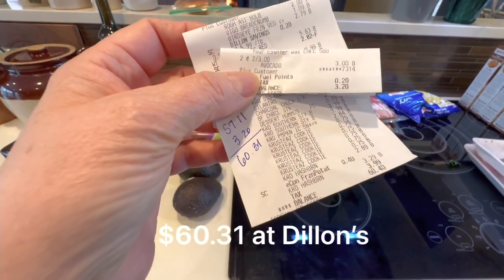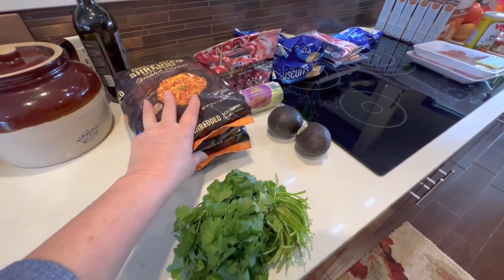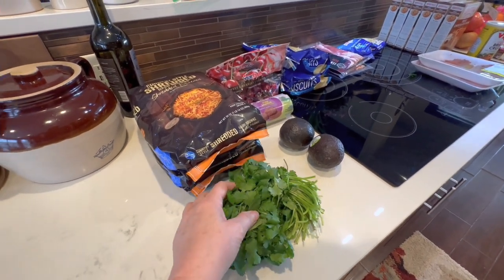Today I spent $60.31 at Dillon's. I'm going to show you what I got. And some is full price, some is on sale, and some is clearance, like always. Got some cilantro. Here it's 89 cents.